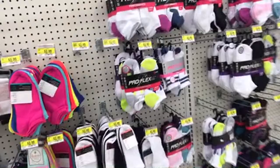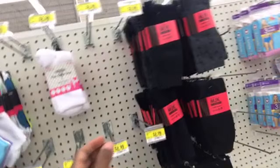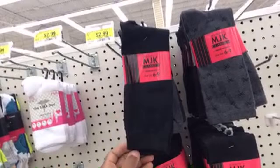You can get footies here. Tights. Good selection. These socks are a 6-pack for $4. That's good. If you're looking for men's socks or you really use yourself as a lady, these are $2.99 for one pair.